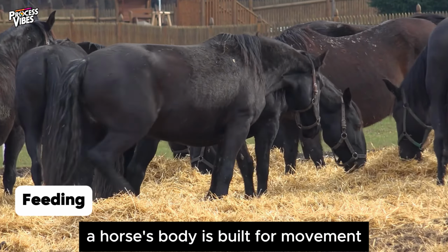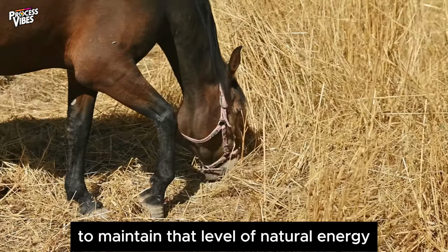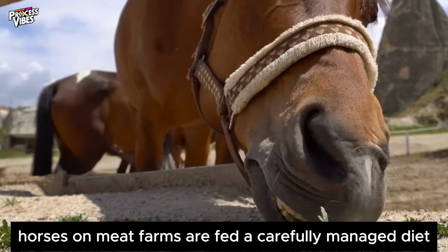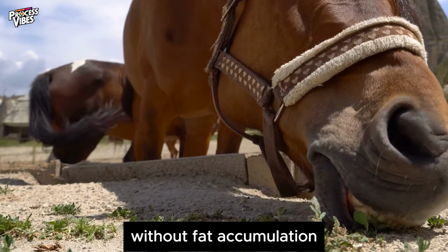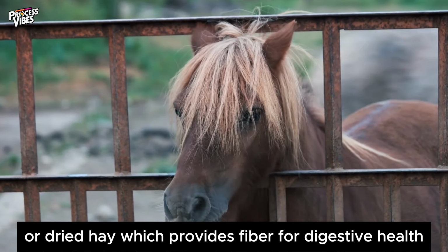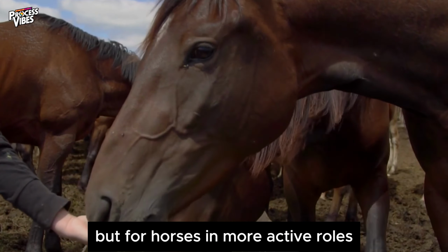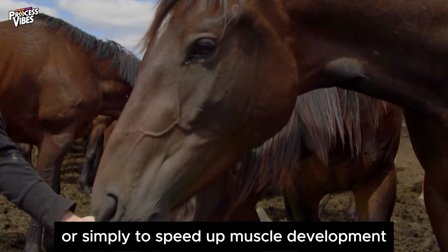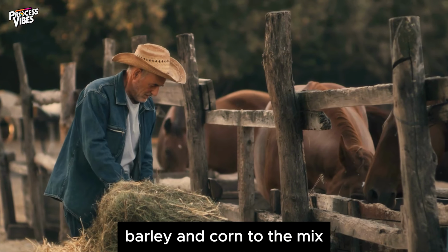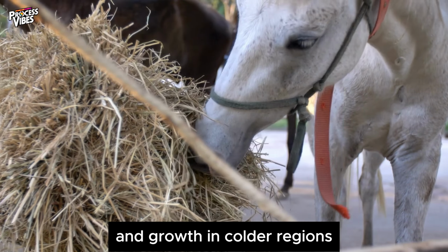A horse's body is built for movement: strong legs, powerful lungs, and high stamina. To maintain that level of natural energy, horses on meat farms are fed a carefully managed diet designed to maximize muscle growth without fat accumulation. The base of the diet consists of fresh pasture grass or dried hay, which provides fiber for digestive health. But for horses in more active roles, or simply to speed up muscle development, farmers also add grains like oats, barley, and corn to the mix. These grains supply the extra calories needed to support constant motion and growth.